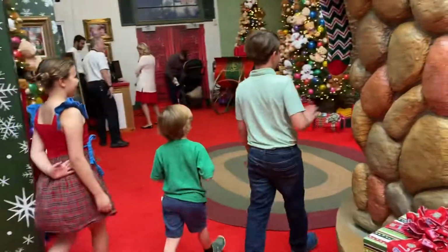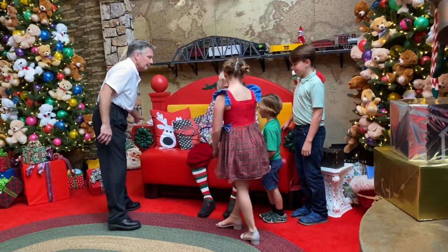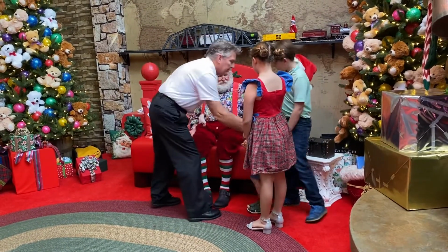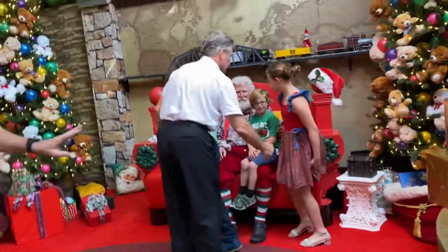As you round the corner, you'll be welcomed by Santa. The photographer and his assistant will help your child sit by Santa and also help them to pose with Santa. While your children are posing for the variety of pictures, Santa will talk to them about their Christmas list and other things.